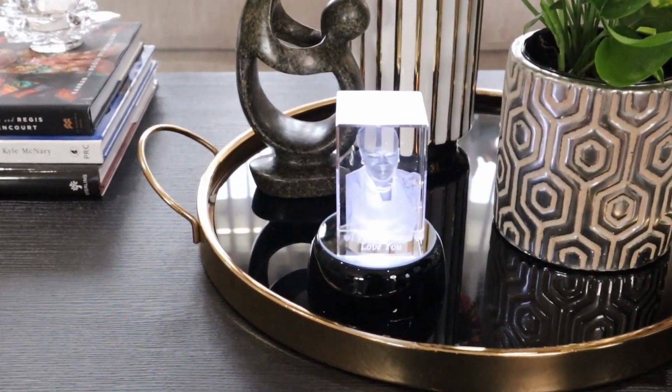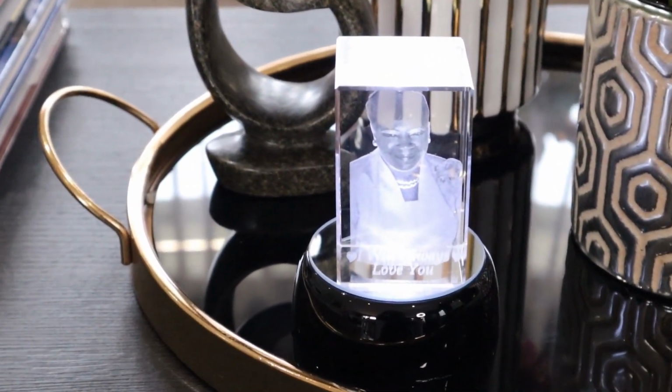So, a couple of months after my mother passed, I received a package in the mail. What was in the package was a crystal tower with my mother's image embedded in it. Two of my closest childhood friends sent it to me. For me, that's the most important thing on my coffee table. No matter what else I do, the coffee table is perfect to me. Thank you, Connie and Princess.